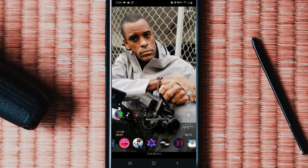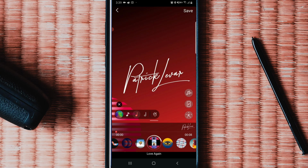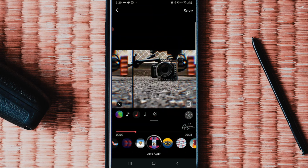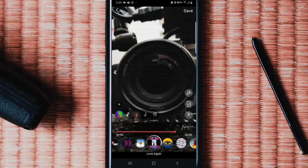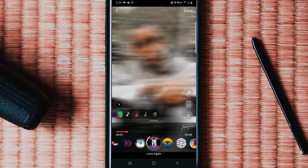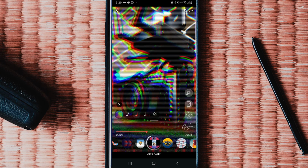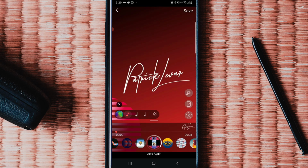I don't like that pattern. I'm going to change it up to something a little bit more crazy. There's one I actually kind of like here. It's called Love Again. I really like this one. This is really cool. We got some lens distortion going on, and a little bit of chromatic aberration. But if I quickly look here, you got these notes here. If we click this 8th note, it's going to go faster.